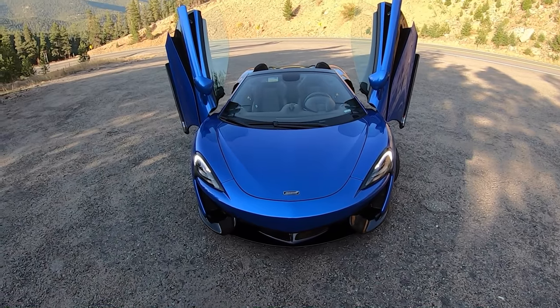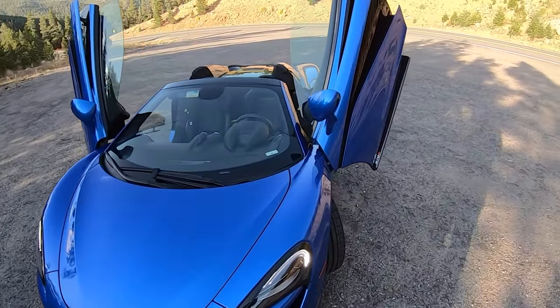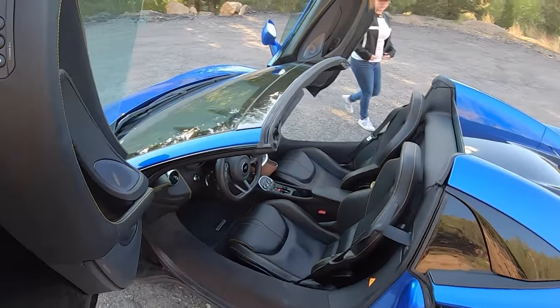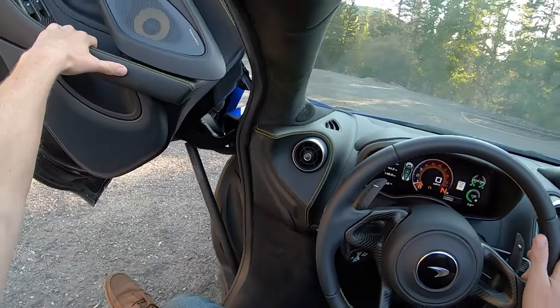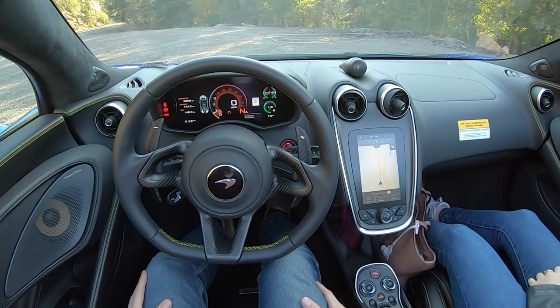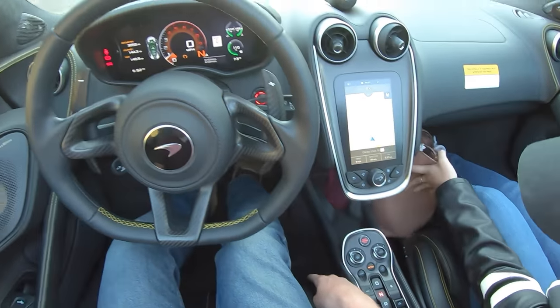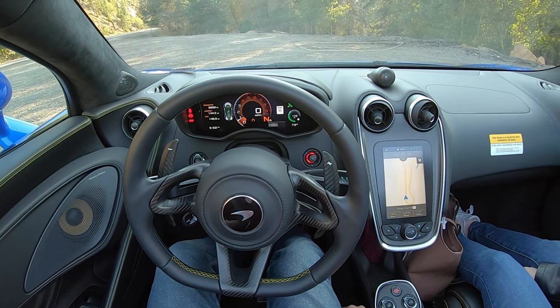So let's go ahead and get behind the wheel. We've done these roads a few times. We know some great twisties and kind of experience what this car is like. And this super neat yellow stitching all throughout the interior. 12-speaker Bowers & Wilkins audio system. Both the driver and passenger seat have two memory settings, so I can hold down the memory button and get comfortable here.